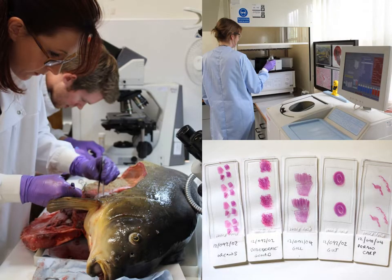Within the lab, we have an experienced team of disease experts who conduct detailed examinations on every fish. Here is Amy dissecting a 40-pound carp, which was examined following a high-profile mortality event. We take a wide range of different samples that enable a detailed look at what's going on and have many different laboratories which perform different tests.